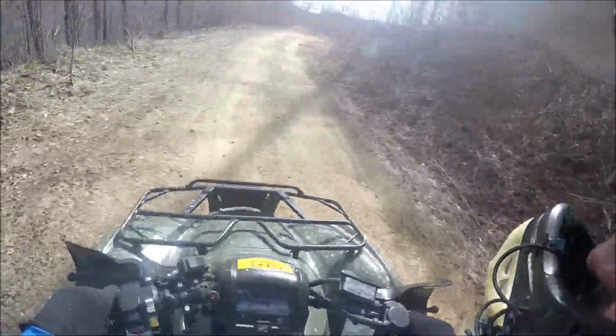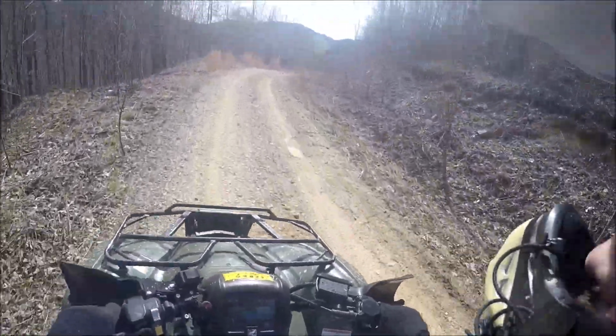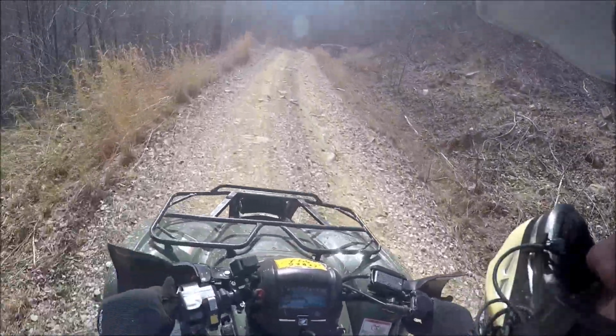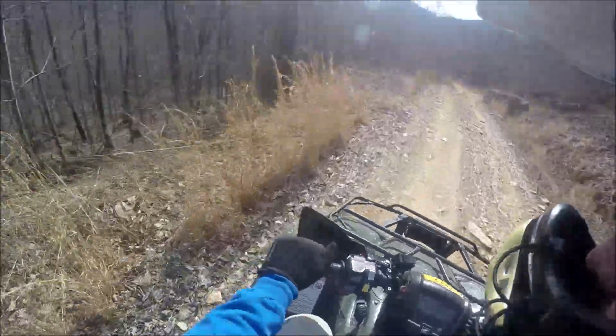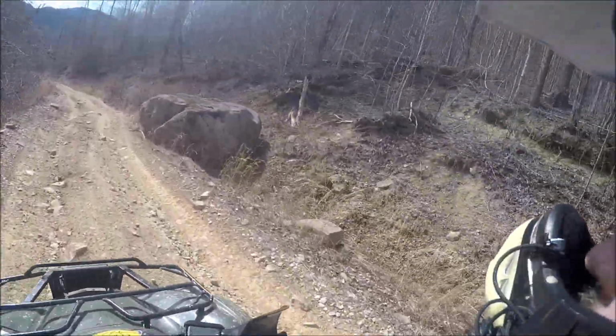Ooh, it's fun. I mean, this right here, this is what that whole entire trail used to look like. And now it's completely washed out. That's crazy. Really crazy.